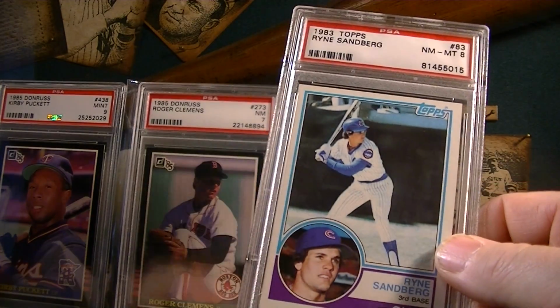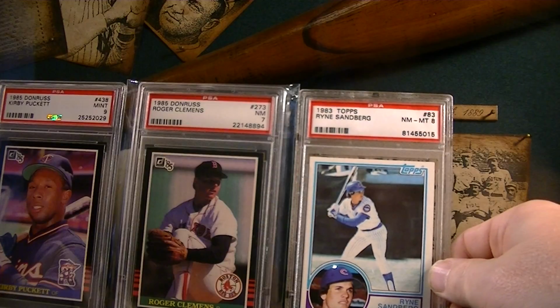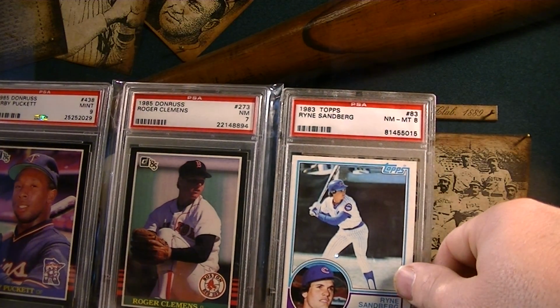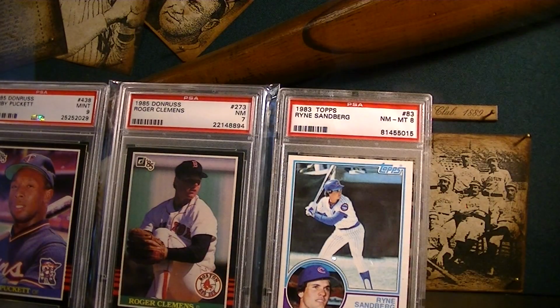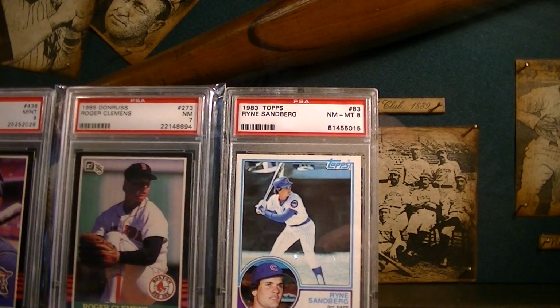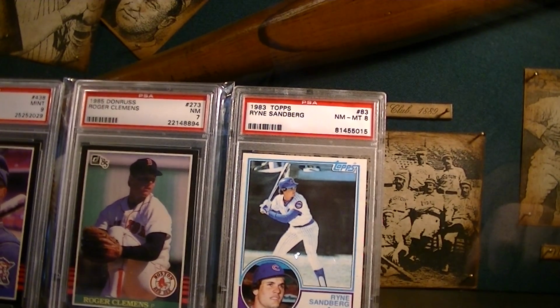This is an 83 Topps Ryne Sandberg rookie. Ryne Sandberg's in the Hall of Fame, one of the greatest second basemen of all time. This is a PSA 8. Of course, he was MVP in '84, led the Cubs to the playoffs, but he had never appeared in a World Series. As you all know, the Cubs finally got to the World Series this year and won it. But he never played in the World Series. But he was in playoff games against the Padres in '84.